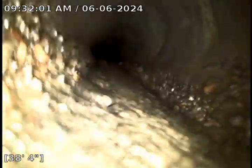Looks like an offset right there that it popped over. Pretty good amount of wear and tear on the bottom of the concrete pipe here. Exposed aggregate, root intrusions coming in. I'm gonna locate where that transition is once I make it to the main and start pulling back.